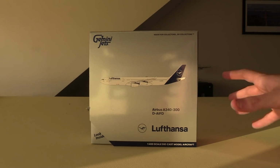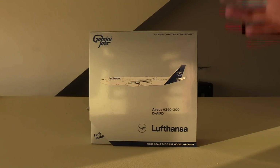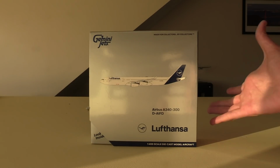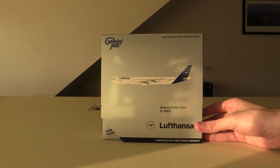I don't know whether Gemini Jets did this because of pressure from people like NG and Phoenix, whose models, you know, each box is different. And you have to admit, this does look good. Although it is still the simplistic design, it does look pretty good. I love this kind of silver design.